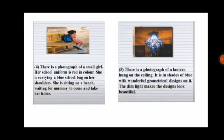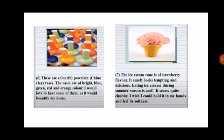Then the fifth photograph is a photograph of a lantern hung on the ceiling. It is in shades of blue with wonderful geometrical designs on it. The dim light makes the design look beautiful. Next, we'll move to the sixth photograph.